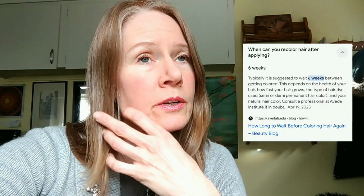So I asked her about that too. How long should I go before my next full color? And she said, well, you're probably gonna wanna do your roots after 4 to 6 weeks. So I asked her, if I do my roots after 4 weeks and I've got 1/2 an inch of regrowth, should I just do the roots and then wash that out? She said, no, pull it through the lengths for at least 5 minutes.